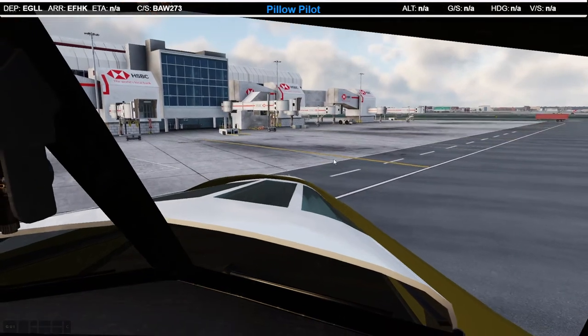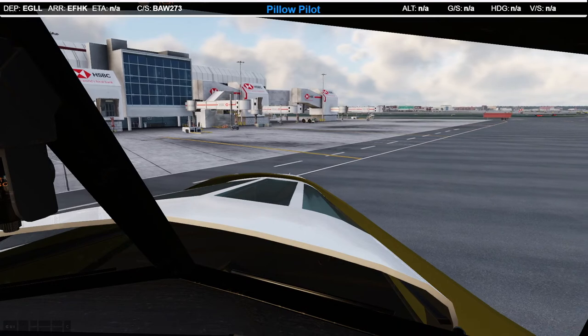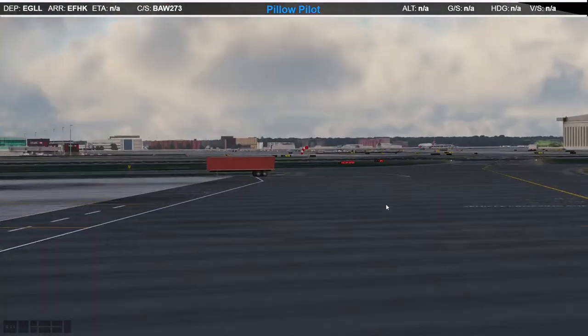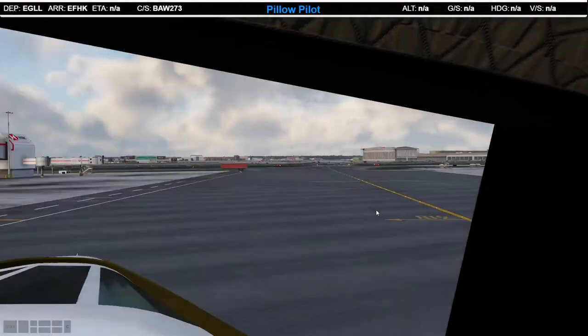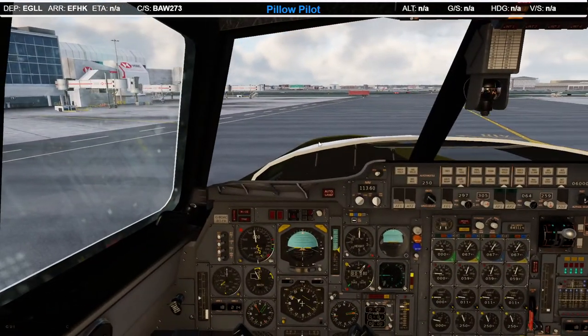Right. We were cleared on the Brookmans Park 7 Foxtrot, so we're going to be going off 27 right. So we've got a bit of a taxi out, but that's quite good fun. Yeah, pushback. Yeah, thank you. There's the Virgin Atlantic and British Airways guys out there. We've got a lovely nose view there, looking out across the plane.